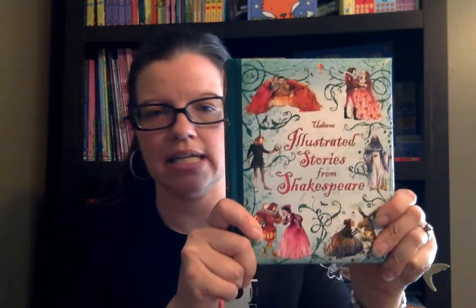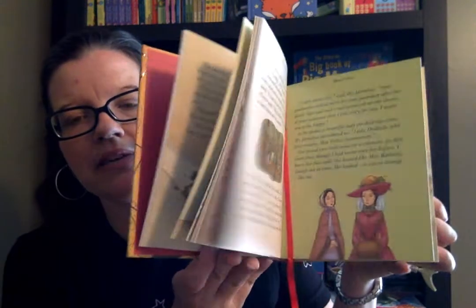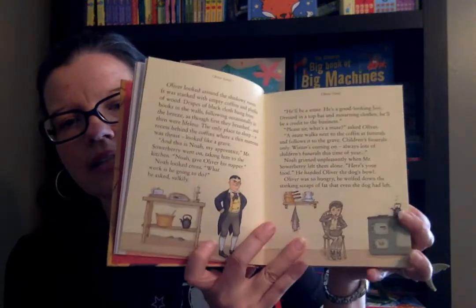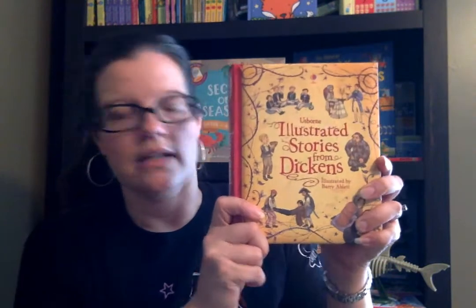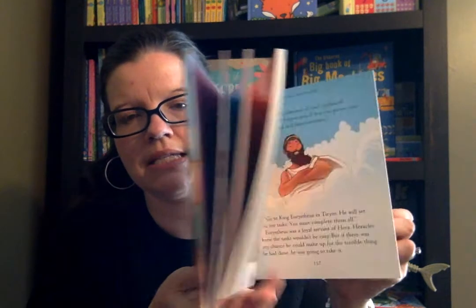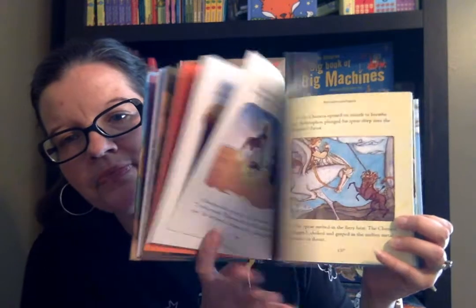Some others are in Illustrated Stories from Dickens, which has Oliver Twist, A Tale of Two Cities, David Copperfield, Bleak House. Again, great illustrations. Abridged versions of those classic books by memorable authors. And then Greek myths. We have Greek myths and Norse myths. Just a peek inside these as well.